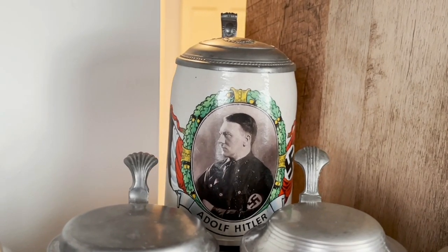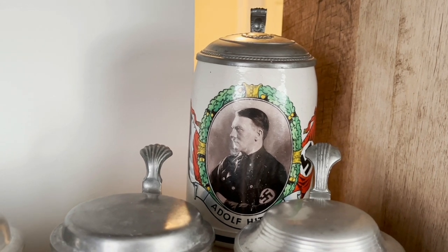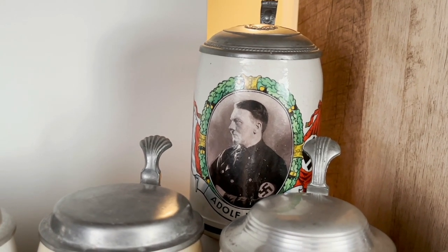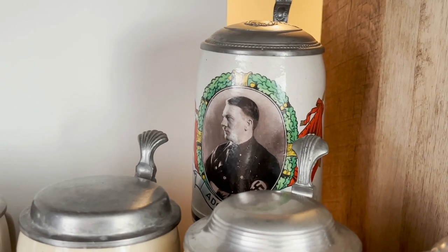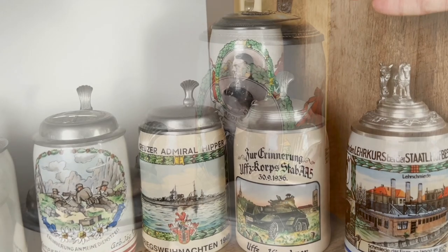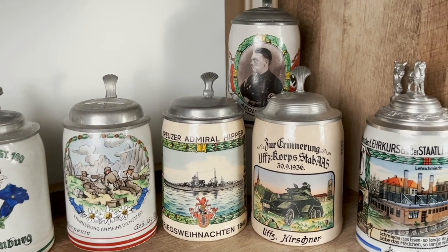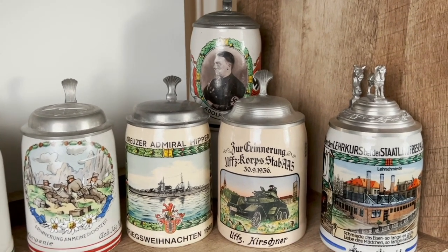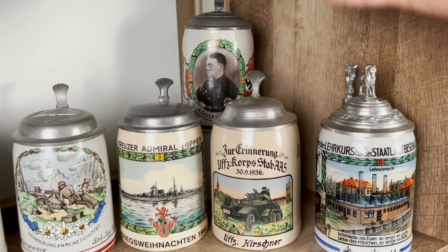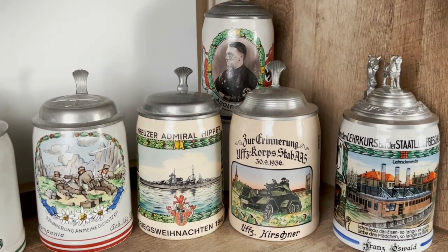This one is Hitler, for showing loyalty to the leader of the country at that time, and it's a very important document, and quite rare to find, because most soldiers, I guess, used it to shoot him when they found all these steins, and only a few of them we can see on the market, so it's really rare.